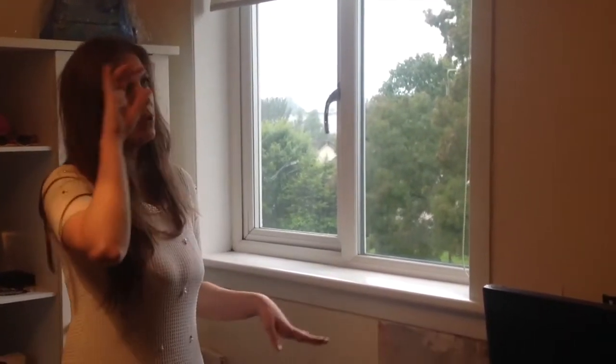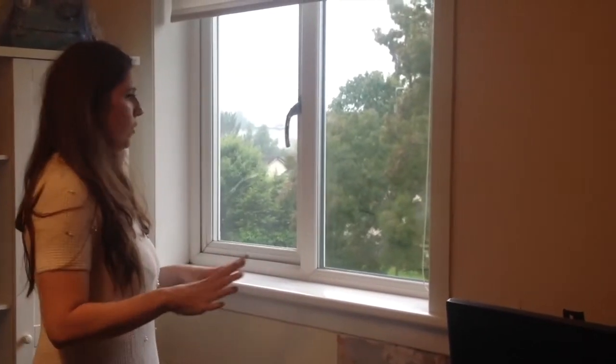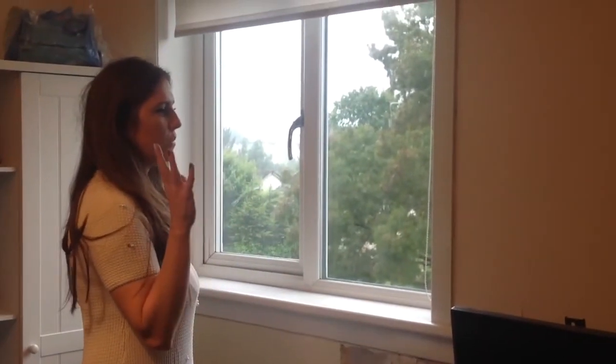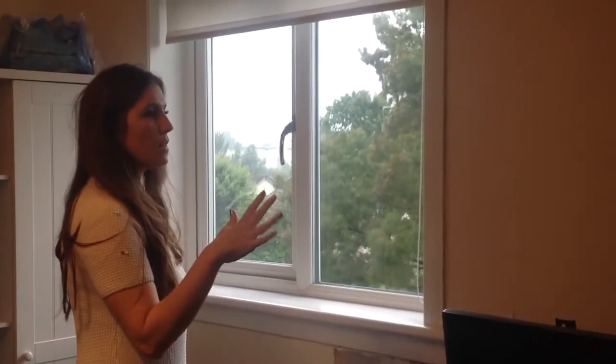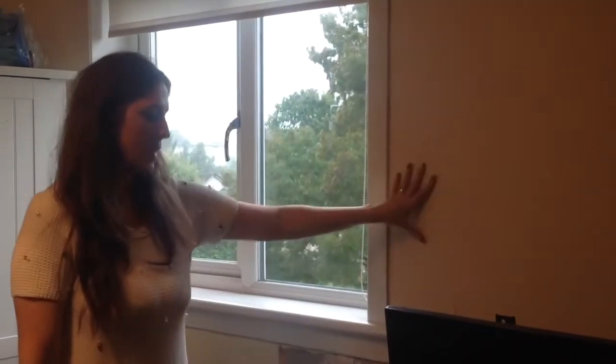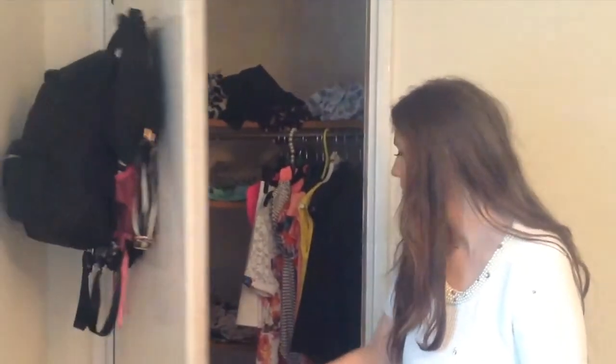So I think what we're going to do is, possibly for Christmas time, we're going to get this wall repapered, make it more of a feature wall, and between silver glittery wallpaper and black, I think I'm going to go black because there's a lot of black furniture in here. I think that'll be nice. This room also has built-in storage here as well, which is very useful.